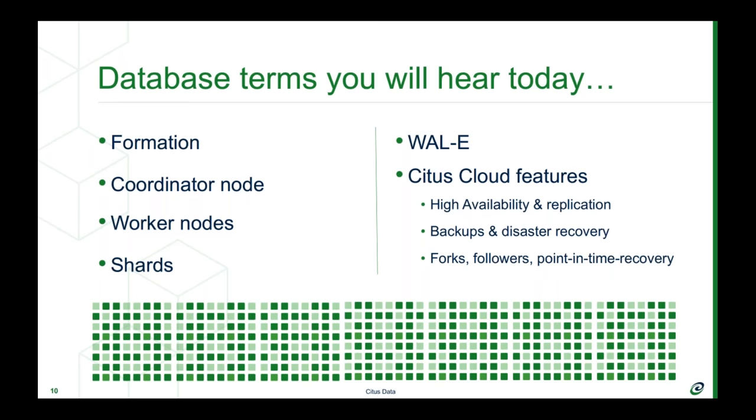We'll talk briefly about WAL-E, which is the mechanism Citus Cloud uses for backups. Like most relational databases, Postgres has a write ahead log, which it uses for durability. And that's what WAL-E is, a tool which allows you to ship those WAL logs for disaster recovery and backup purposes. So we'll be talking about that.